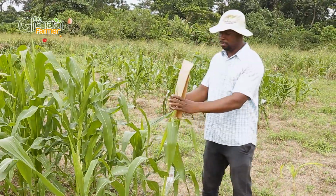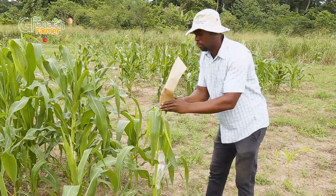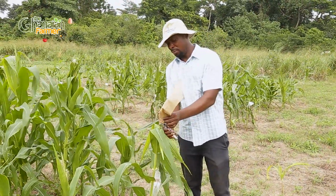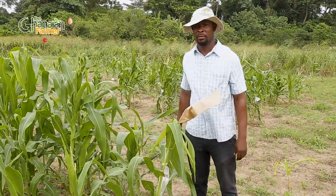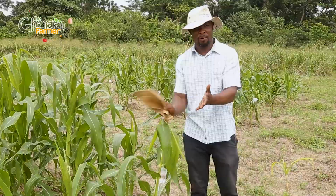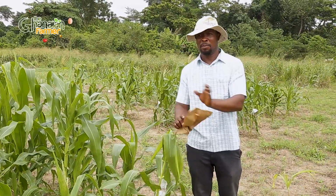Right. You don't leave it to nature. You don't leave it to the bees. No, this one no bees. For the farmers, it's wind. The wind will carry it from one side to the other. But this time you hold it, two people, and you collect the pollen in the brown envelope you saw. And then you go and intentionally put it on the silk. This is the female part. Yes, you put it on the silk.